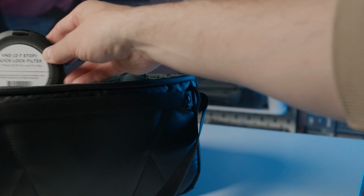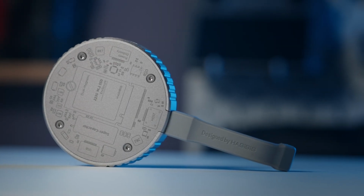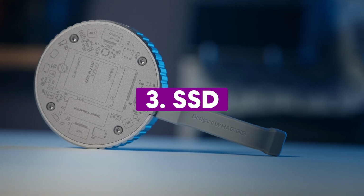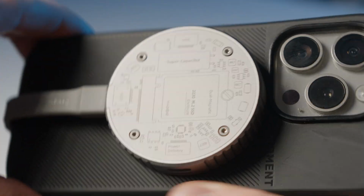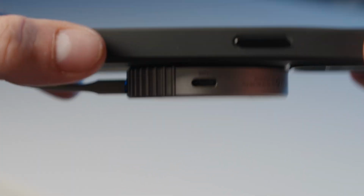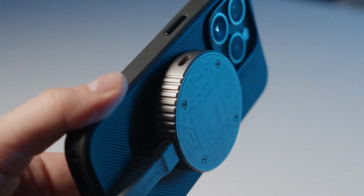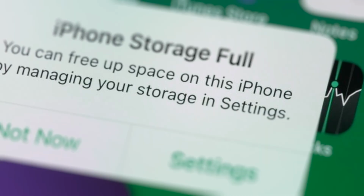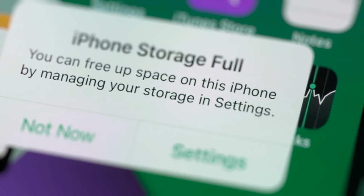When I'm going on longer holidays or planning to film a lot, I bring this SSD enclosure with me. It snaps right onto the back of my iPhone using MagSafe. Super compact and handy. It connects over USB-C and lets you record directly to an external SSD. That means more space for your footage and no worrying about running out of storage halfway through your trip.